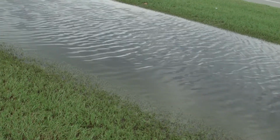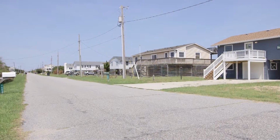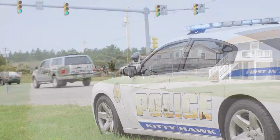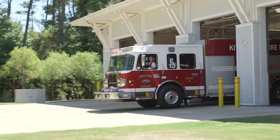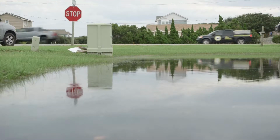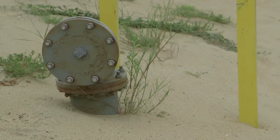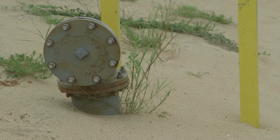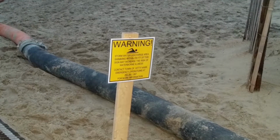The number one priority is obviously life and safety after a major storm event, and it's important that our emergency vehicles such as police, fire, and EMS are able to get to our residents in a timely manner. The North Carolina Department of Environmental Quality's policy states that we're only allowed to pump flood or standing water to ensure emergency response capability to the impacted areas. When we pump, we mark these areas with signage so people know not to swim in these areas.